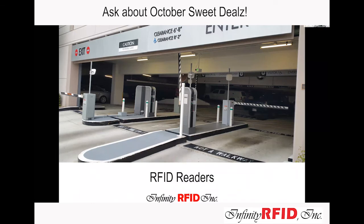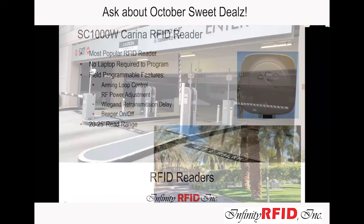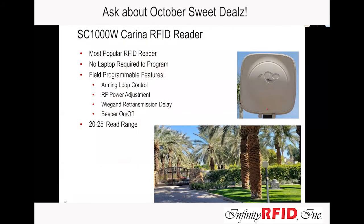So once we've decided which tags we want to use, the next thing is to figure out which reader is best for my application. The Carina reader we have here is probably the most popular reader, and there's a reason why. You don't need any special tools to install this reader. No laptops, no software. Basically, a screwdriver and a set of wrenches will get you in to make this happen.